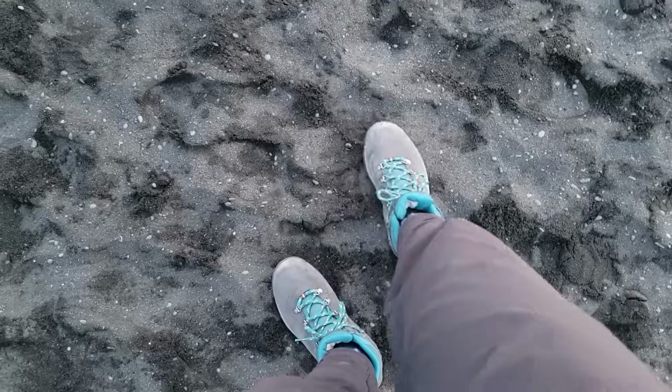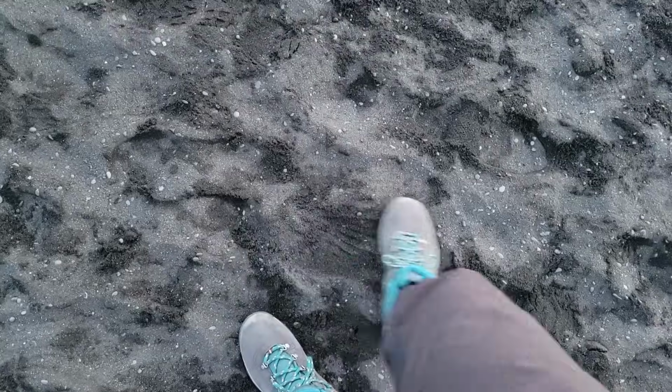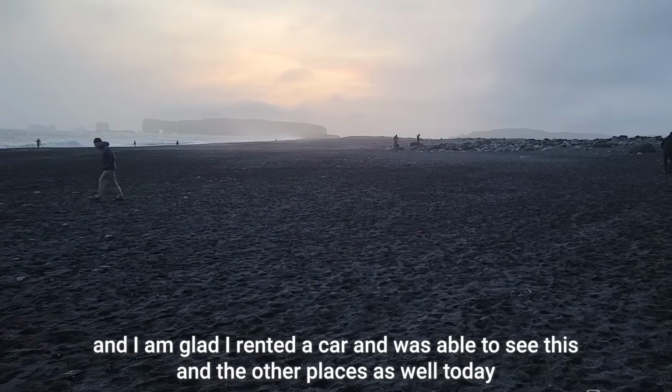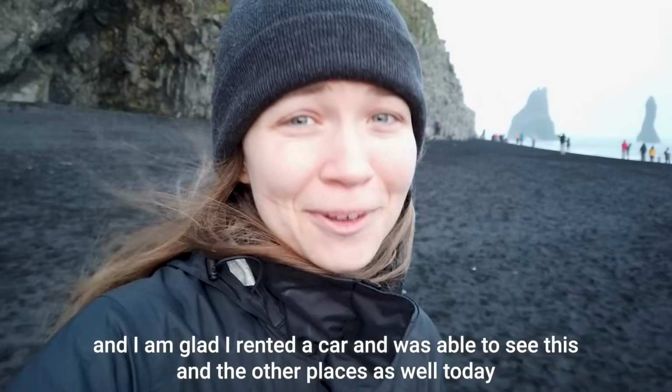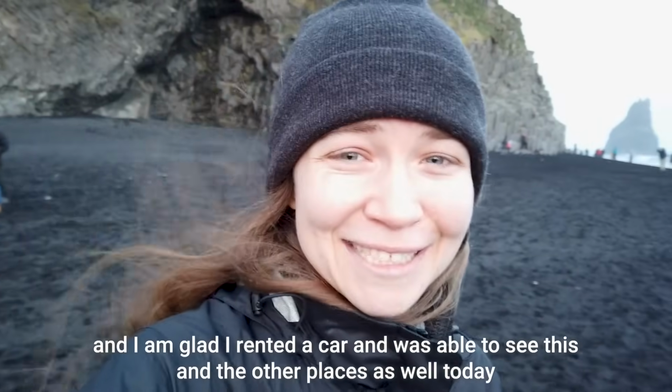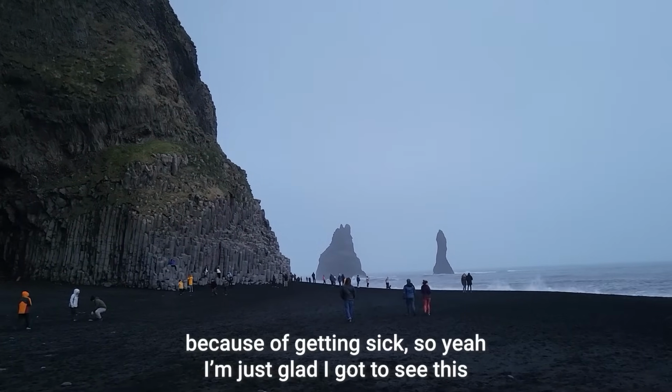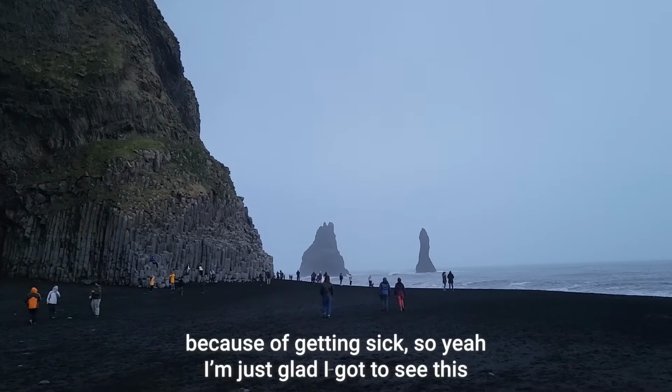We went to a beach earlier this trip that was kind of like this. It was black, but it was more pebbly. This actually looks like black sand, which is pretty different. Yeah, another incredibly surreal place here in Iceland, and I am incredibly glad I rented a car and was able to see this and other places as well today. My tour that was going to South Coast, I obviously had to cancel because of getting sick, so yeah, I'm just glad I got to see this.